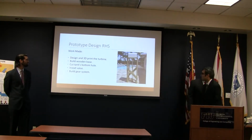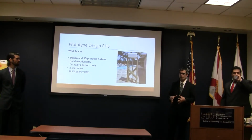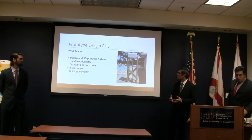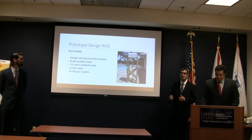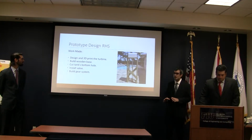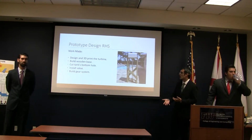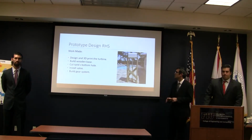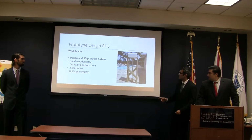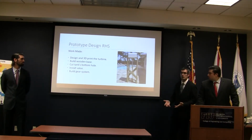Okay, so for the prototype testing, we wanted to build both systems here at FIU, but because of some paperwork issues, we needed to find an alternative, and we ended up building both prototypes at a friend's house. However, that's the only difference between the original plan and the one we actually executed, because all the components and parameters are the same. In the particular case of the rain harvesting system, the tank is the same capacity, the height is the same, so it should perform the same.